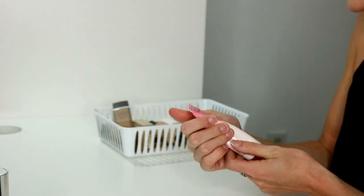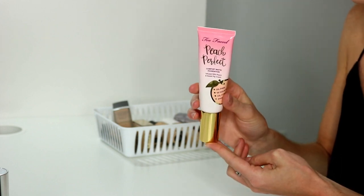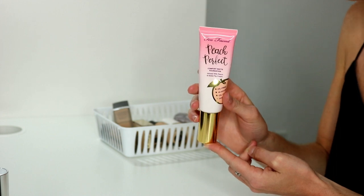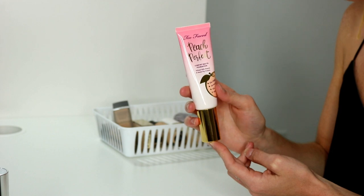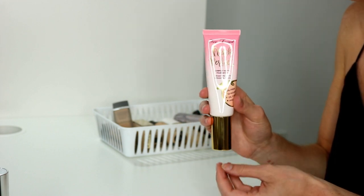Too Faced Peach Perfect Comfort Matte Foundation. Honestly, I hate this. I hate it so much. I don't think it makes my skin look good at all. I think it just makes my texture look 20 times worse than it already is. And I just don't like the finish, so I'm actually going to donate this because I never, ever, ever reach for this.